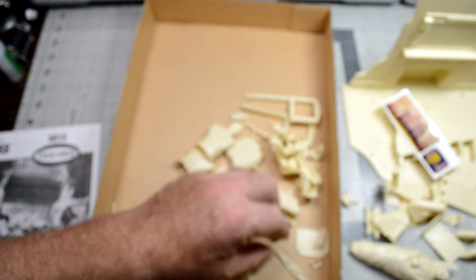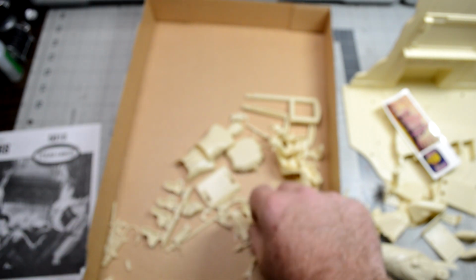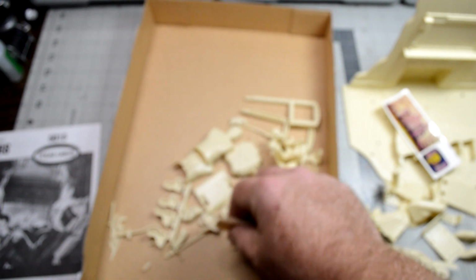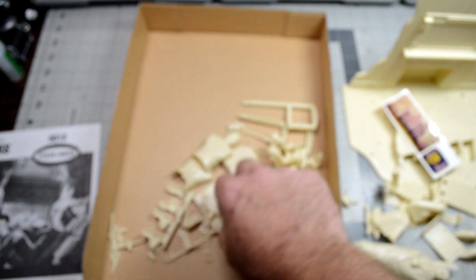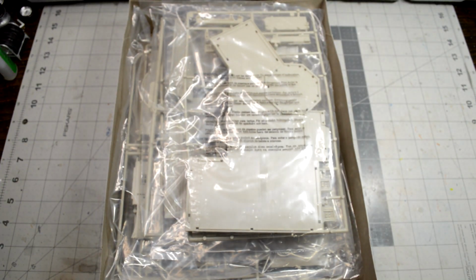But as you can see, there's a lot of good detail in here. I think these are webs. There's one half of the rabbit ears. So as you can see, everything's in there. Nothing started. So this will be the first one I do. That way you get a size comparison of the kit.